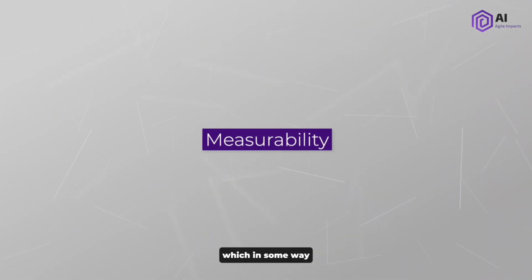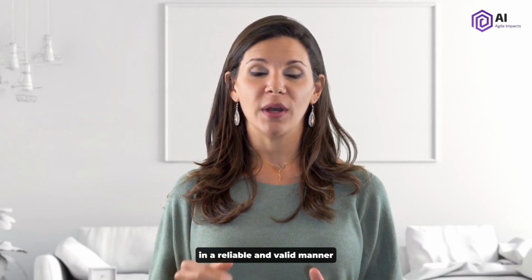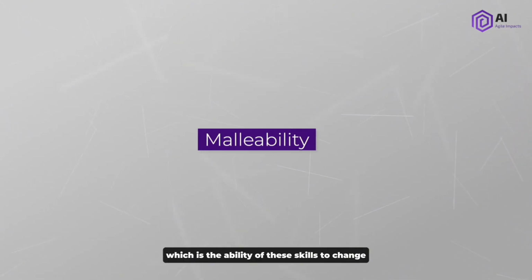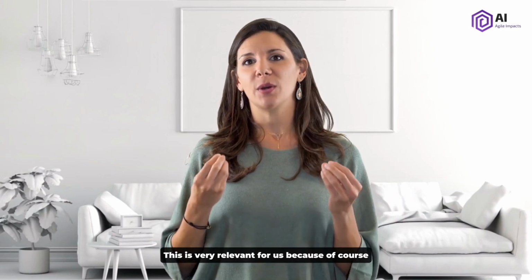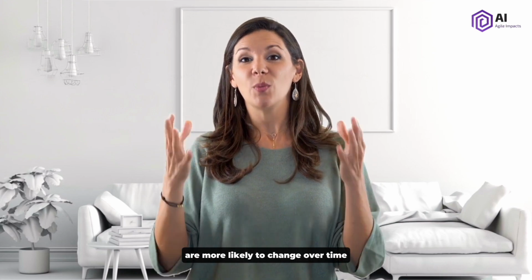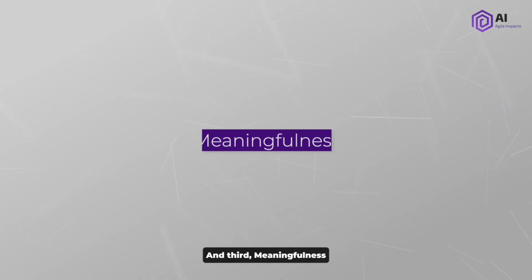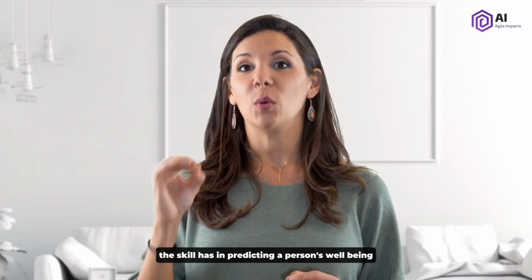Measurability, which in some way reflects our ability to measure the skill in a reliable and valid manner. 2. Malleability, which is the ability of these skills to change with some experience or intervention. This is very relevant for us because, of course, we will want to measure those variables that are more likely to change over time with our solution. And 3, meaningfulness, which is the influence this skill has in predicting a person's well-being throughout their life.